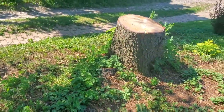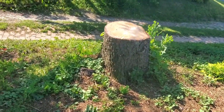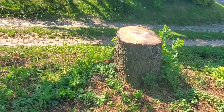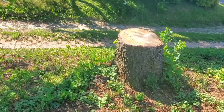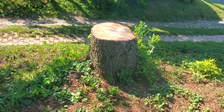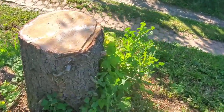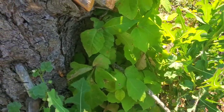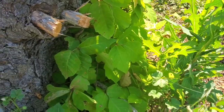And then I hosted garden club last night, and one of the ladies suggested that I turn these stumps into fairy houses by putting a roof over it and a door in it, and I think that would be really cute. This stump does have poison ivy on it, so I just wanted to show you how the petioles branch out from a center. The poem goes, leaves of three, let it be.